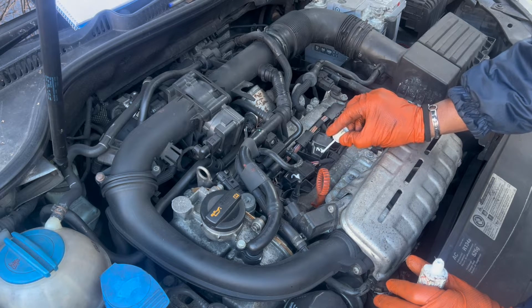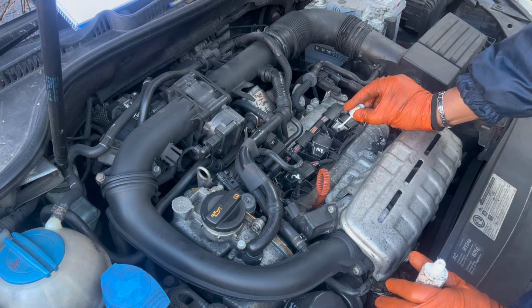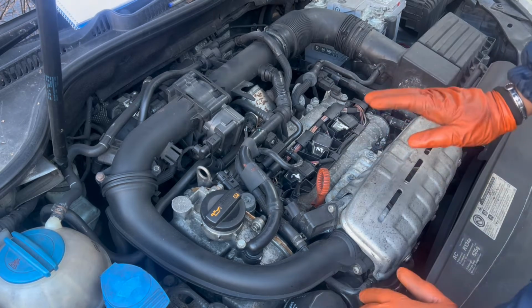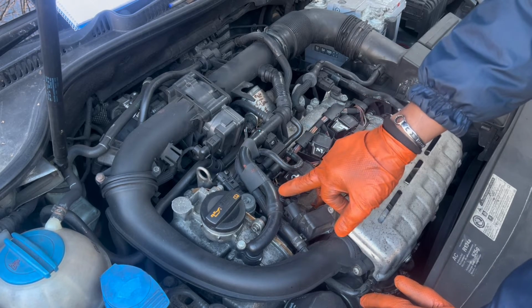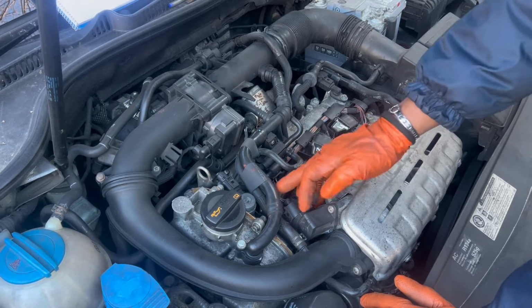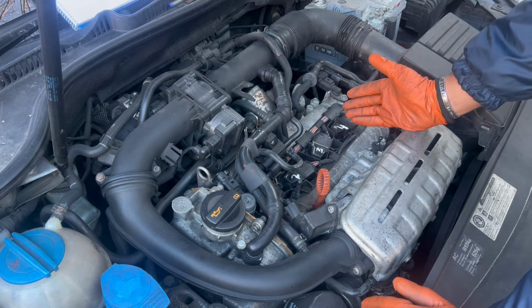Number three. And number four. What I'm going to do, I'm going to remove all coil packs. Number four coil pack, I'm installing to number one, number three, number two, and number one and two, I'll bring to this side.